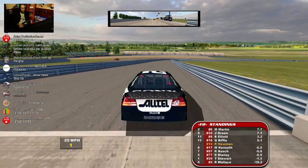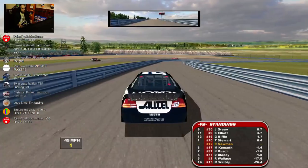Limit 35. Keep it under 2500. Okay, you're clear of pit lane.